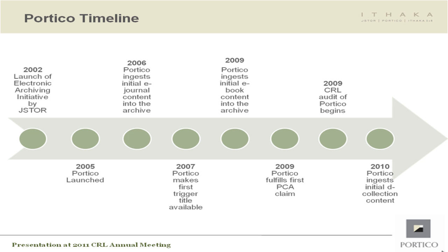We pulled e-books into the archive in 2009, specifically because we were hearing from publishers and libraries that was the next range of content that was of concern. Also in 2009, we responded to the first need to provide some post-cancellation access to a library that had canceled the title but needed ongoing access, and we provided that at that publisher's request to the library. Also in 2009, we started a formal audit with CRL, which in 2010, I'm happy to say, yielded a certification, which was the same year that we began ingesting digitized collections into the archive.